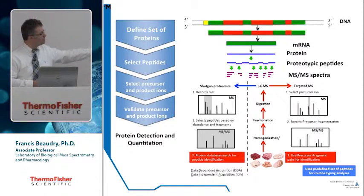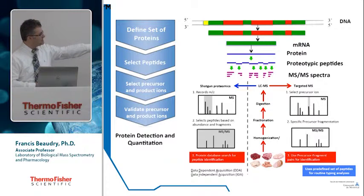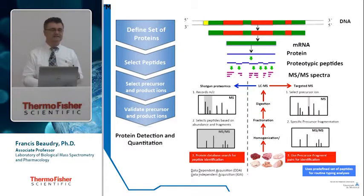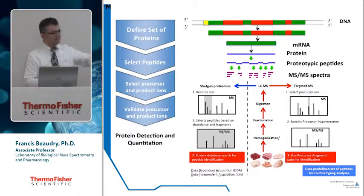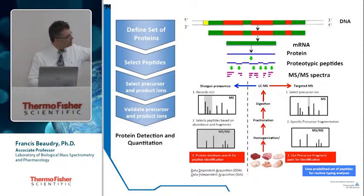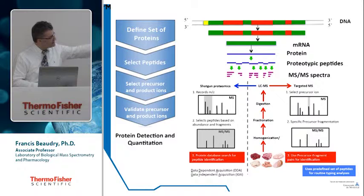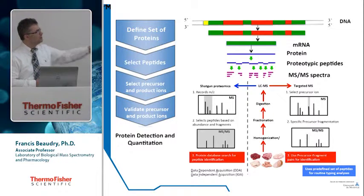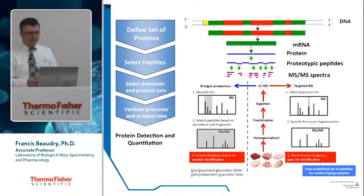There is the shotgun proteomic approach, where we record a series of masses and we trigger MS recording based on either a mass list or automatically by selecting a window of mass and generating MS spectra. Today, I'm not going to concentrate on this approach. I will concentrate rather on a targeted MS approach. So within a very complex full scan MS spectrum, we select an ion, generate MS/MS spectra, and select very specific fragment ions to generate precursor-to-fragment chromatograms.